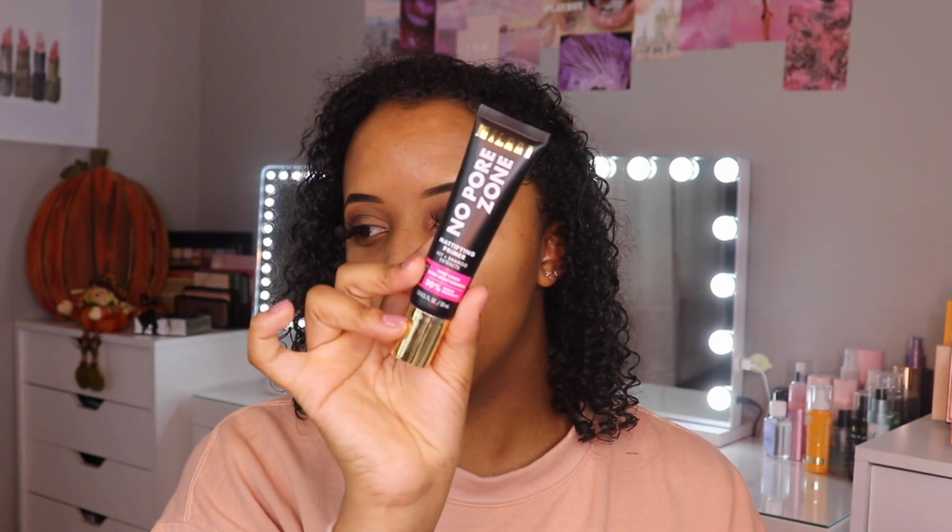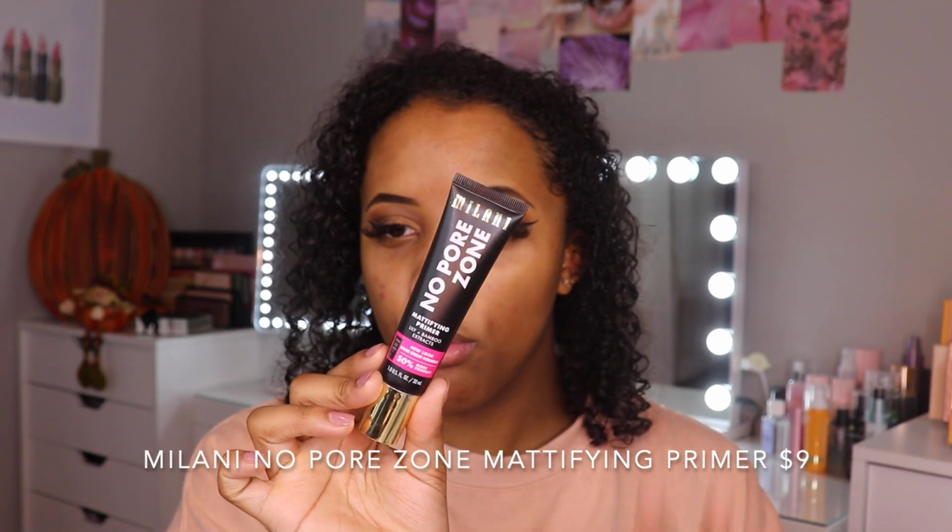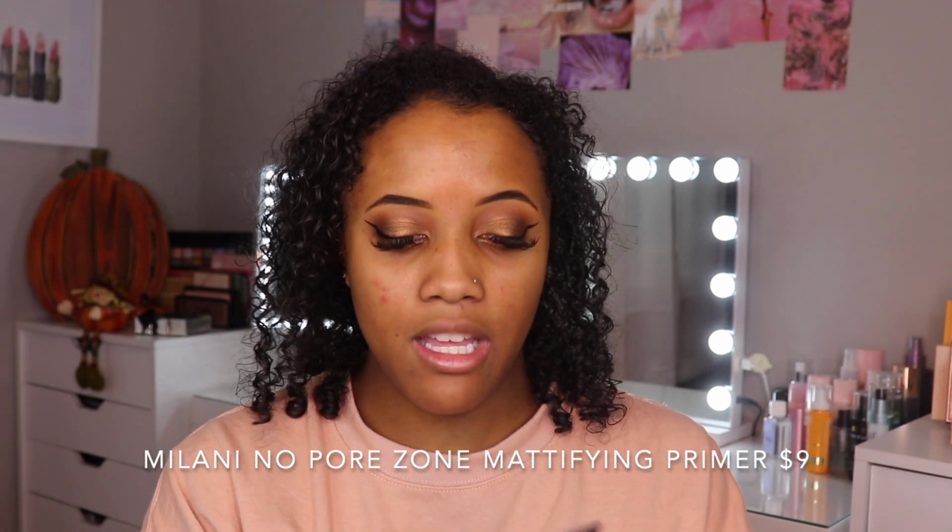I'll tell you guys a story about this primer while I use my pore filling primer. I do still use a mattifying pore filling primer because I do still have oily skin. My skin is more combo. I find it appropriate for me to use a moisturizing primer and a mattifying pore filling primer. This is the Milani No Porezone Mattifying Primer, and this has lily and bamboo extracts.